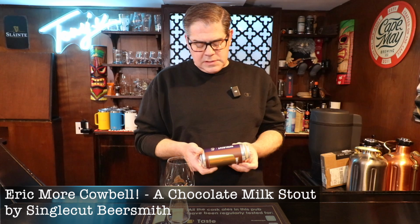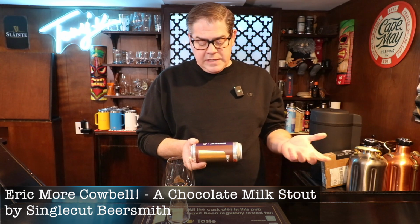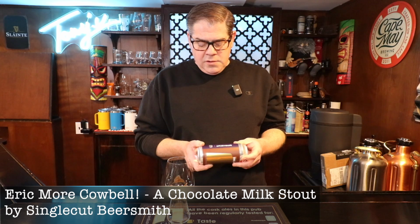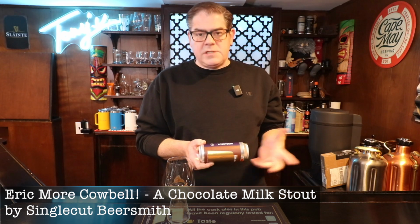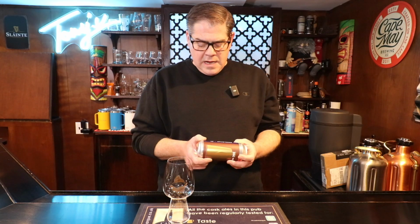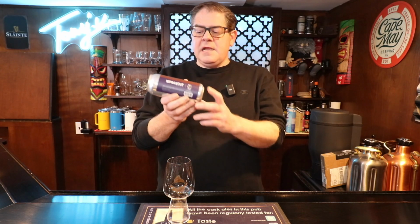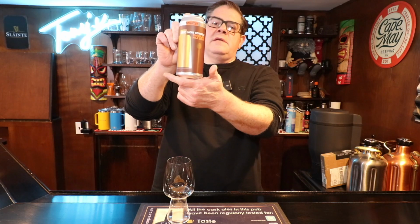This is a chocolate milk stout and it is by Singlecut Beersmiths. Now Singlecut is a brewery that's in Astoria, New York and Clifton Park, New York, which is about 15-20 miles away from here. It also says, come visit our brewery, on the side of the can. Cowbell on the front, nice colors.